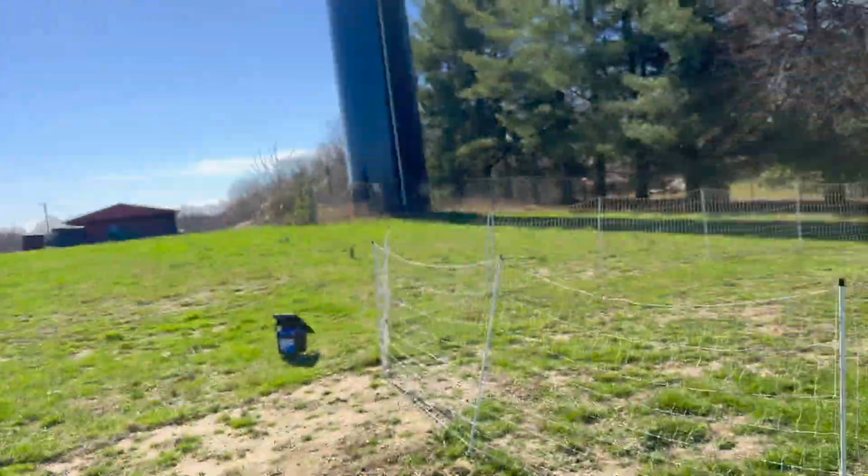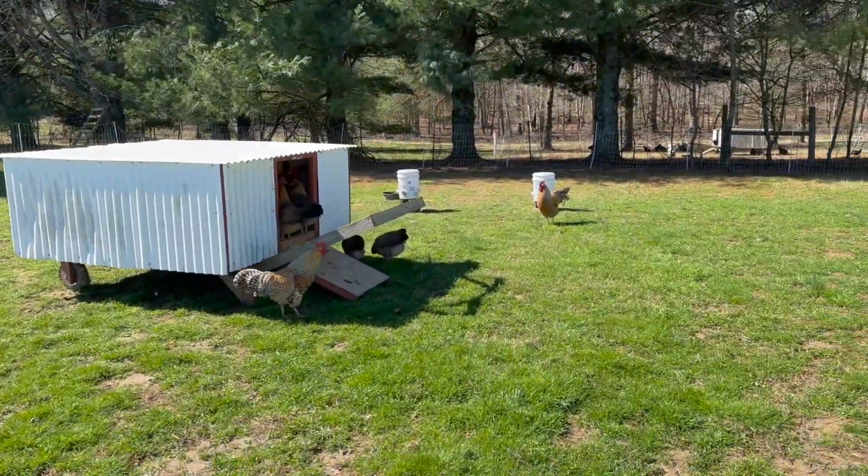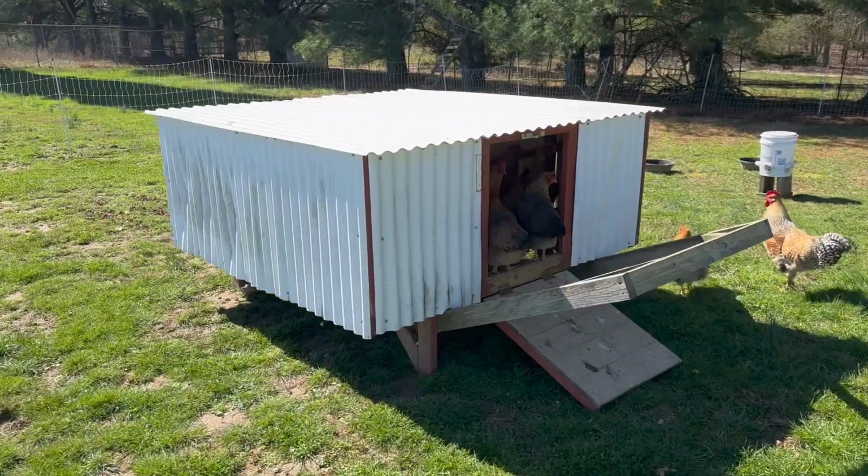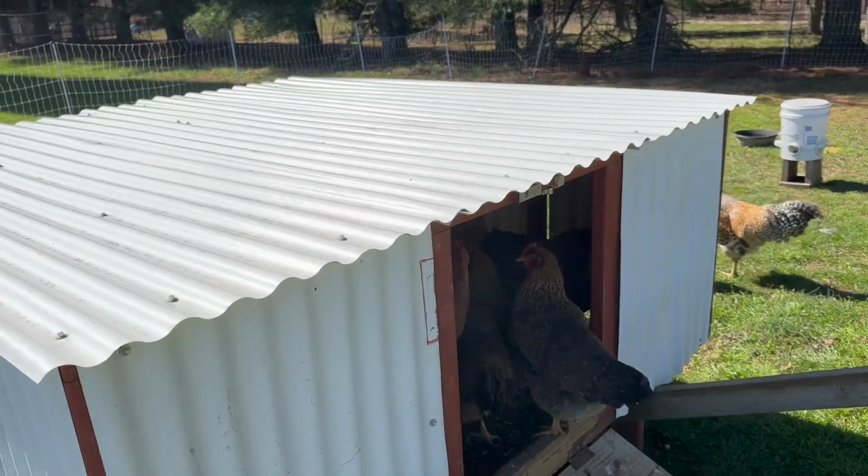So still haven't received any eggs from the Bielefelders. I went back and looked at the dates and I realized they were a month younger than the black Australorps. So we'll just see what's going on in here today. Before we start moving pigs, they do hang out a lot in their coop. They're definitely warming up to us.